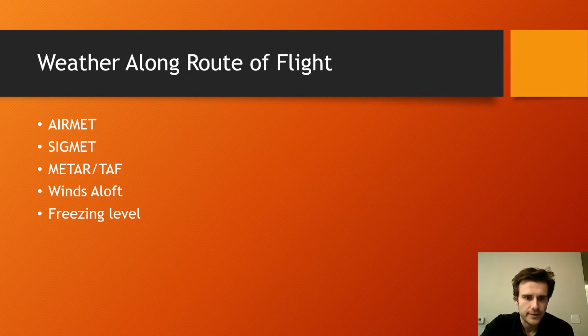It'll also give you the freezing level. So if the freezing level is dropping, then you'll be able to see that in real time, which is really beneficial again if you're flying in an aircraft not rated for icing conditions. Just a lot of good information here that you can use to mitigate risk.